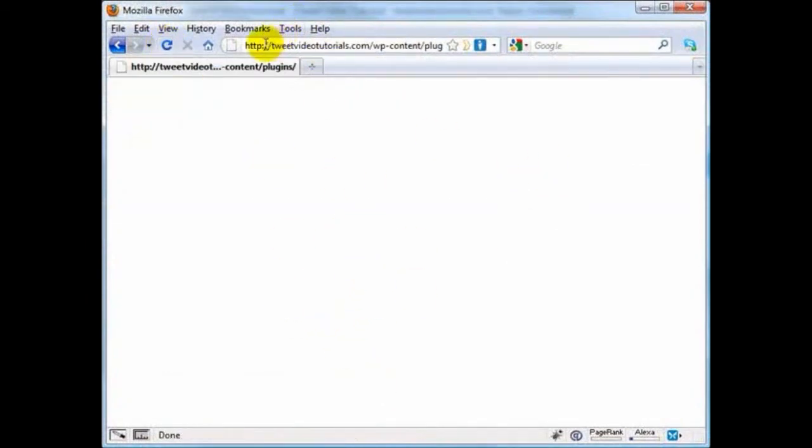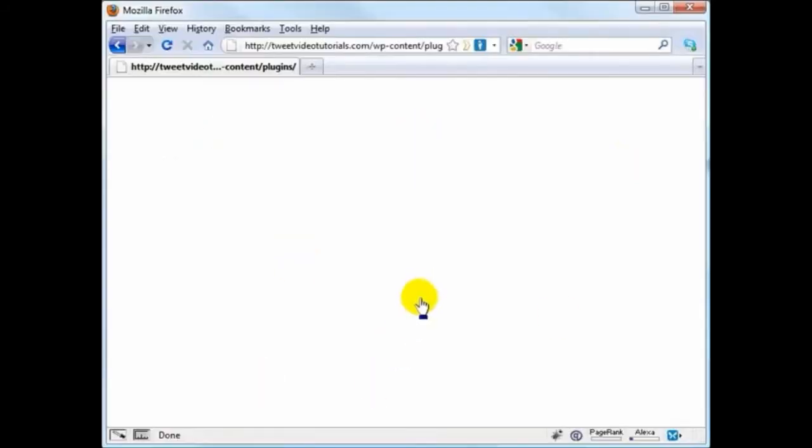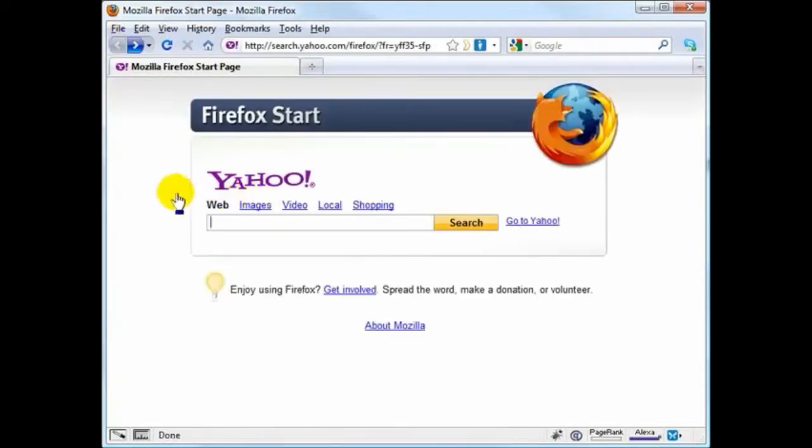So if you put in the URL to your plugins directory, just like I did here, I'll give you a quick showing, like this. You've got your main URL where your blog is installed, then you've got the slash and then the wp-content directory, then the slash and then plugins. And if you put that URL in your browser and you get a blank page or a 404 error, or you're directed to another page because of 301 redirects, if you know what I'm talking about. Basically, if you do not get what we just had, then you're good to go.